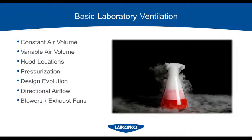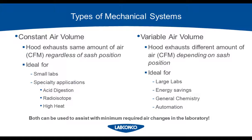And then the design factors get into safety as well. So if we talk about the type of air volume systems that are used in these types of applications, where to place a hood, how a room is pressurized, the direction of airflow, and exhausting. So there's two main types of mechanical system, constant volume and variable volume.